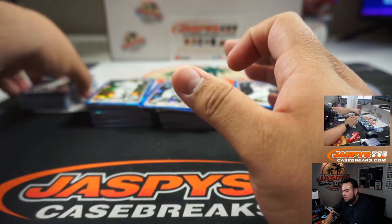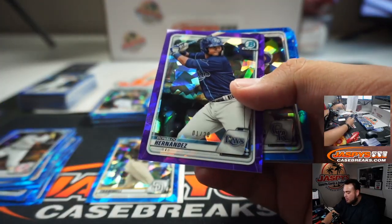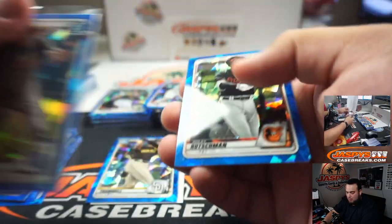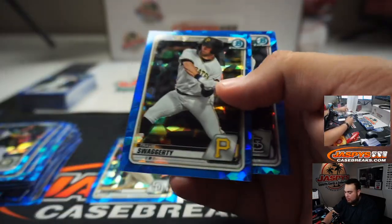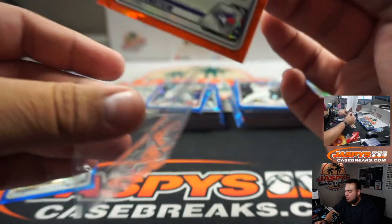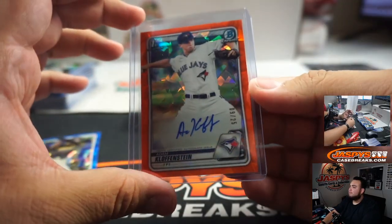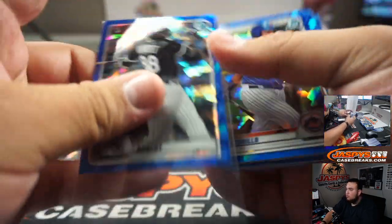And again, these will all be penny sleeved at the end of the break. Skip over the auto for now. Purple to 20, Hernandez for the Rays. Another Bobby Witt. Brennan Davis. For the Blue Jays, whoa. Adam Kloffenstein, to 25, orange first, Atomic. Very nice for the Blue Jays. Robert.